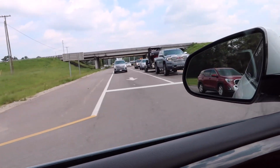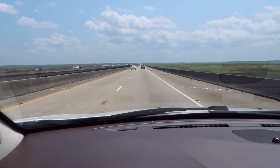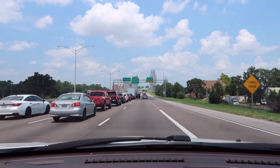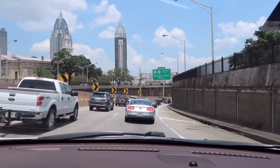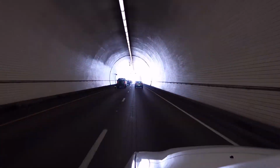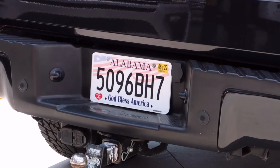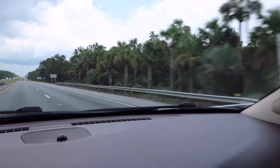Guys, check out the side-by-side right here in the back of this GMC. This thing is nice. That's a good shot of it. Guys, check it out. We are in Mobile, Alabama. See the downtown area. Guys, we made it! Welcome to Florida, the Sunshine State.